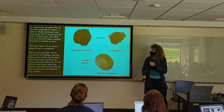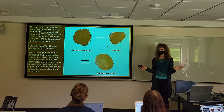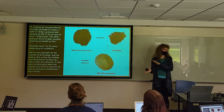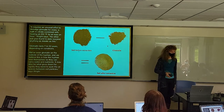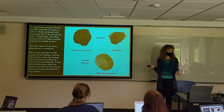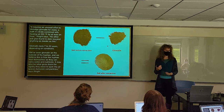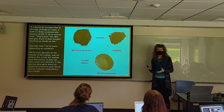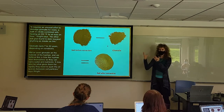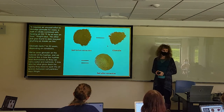What does this say? Glomalin can last 7 to 42 years, depending on conditions. I have no idea how they got that number, because we've not been studying glomalin for 42 years. So, you know, question your sources. But this was from a USDA article, so I believe them. So we've seen glomalin on the outside of the hyphae, and we believe this is how the hyphae seal themselves so that they can carry water and nutrients. It may also be what gives them the rigidity it needs to span the air spaces between the soil particles. So it's really soil glue, right? It's this thick, sticky substance. So if you want to maintain moisture, you can wrap everything in it, and it'll keep the moisture in there, prevent it from evaporating, so that it can be more readily taken up by the roots.